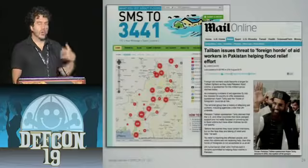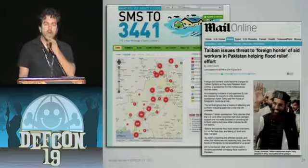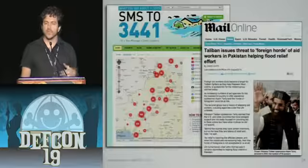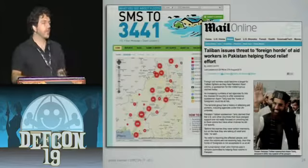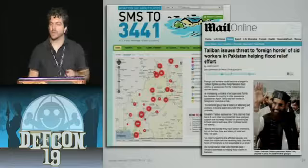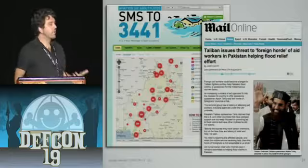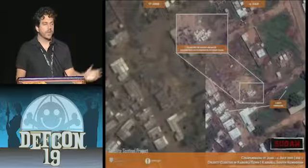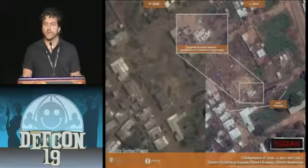So now we're in a position where we are building a map, and there is an active hostile group, the Taliban, who has said that they are going to target foreign aid workers. And we have a giant map that contains the location of foreign aid workers. We had to adapt accordingly. The next deployment that I worked on was in Sudan for a nationwide voting referendum.